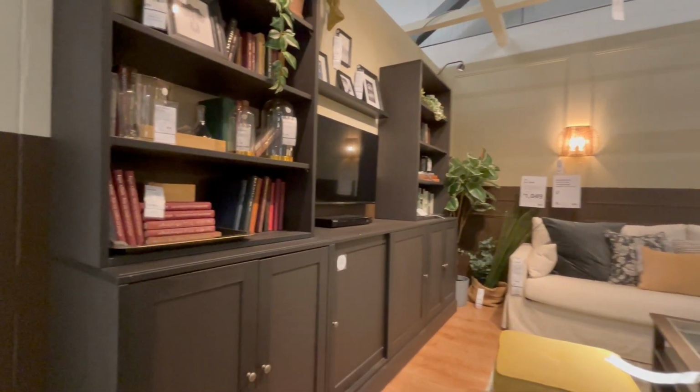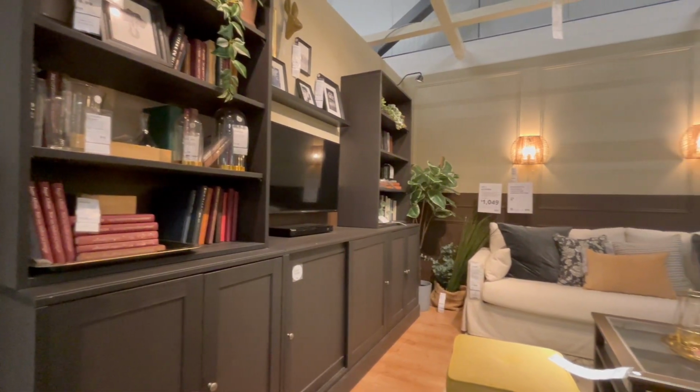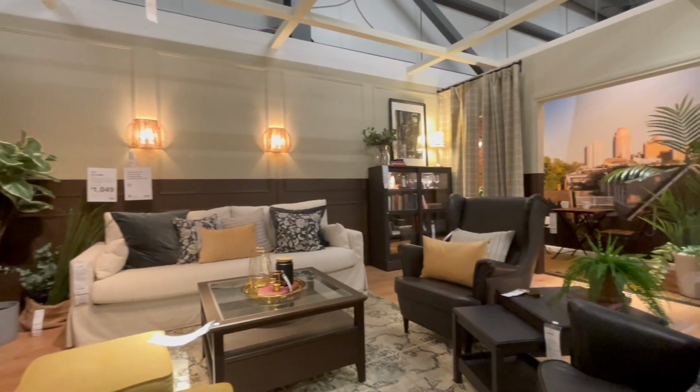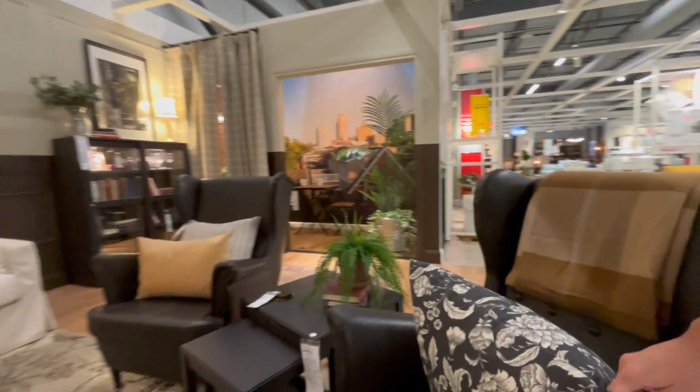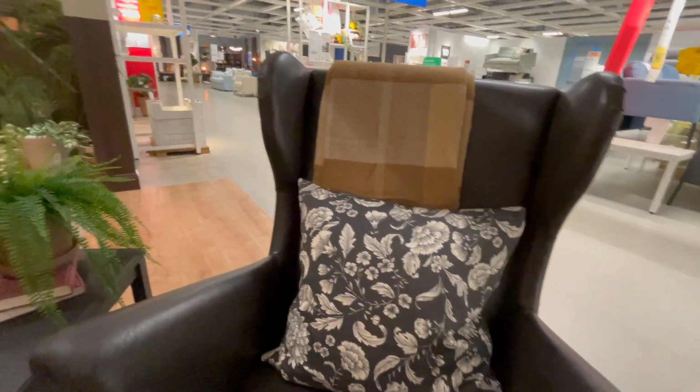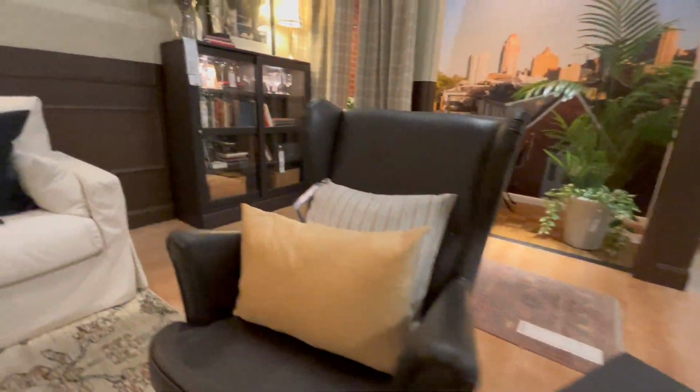How pretty is this room too? I absolutely love the darker furniture, which is an idea that I have for my dresser in the bedroom. I have a lot of ideas going through my head. I need to sit down and focus a little bit on one. Love this pillow.